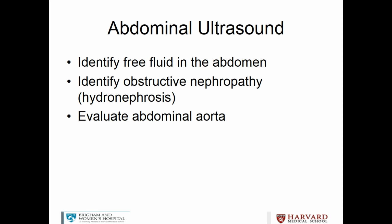But I think the real focus for the intensivist is to do an exam that will be able to identify whether or not there's free fluid in the abdomen.